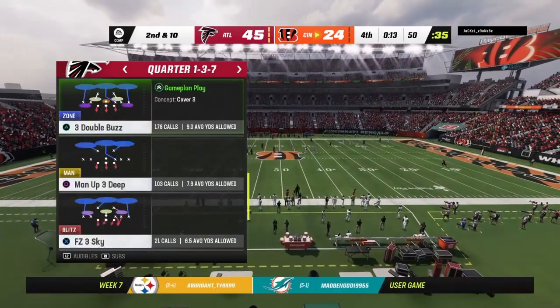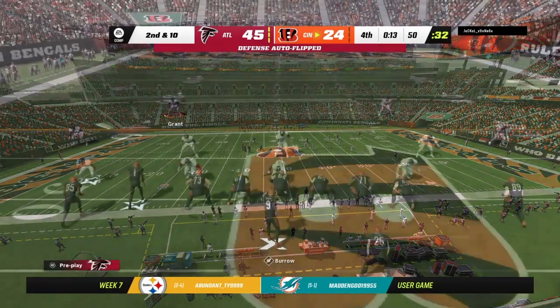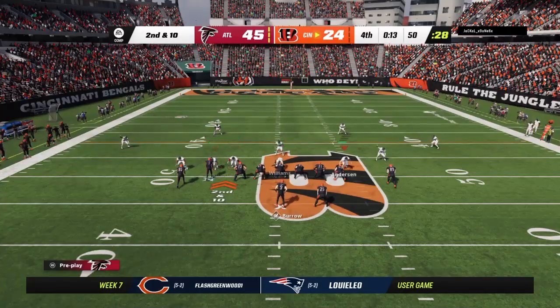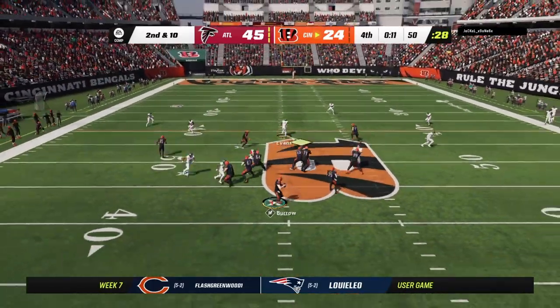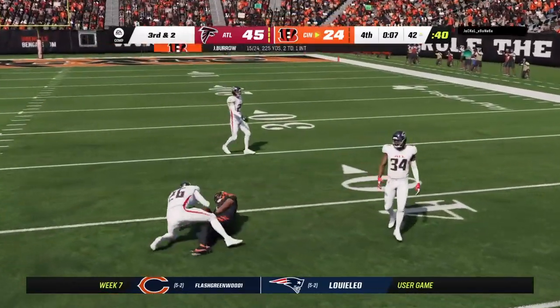That's coverage you'd expect to see in a tie game late. Not in a lopsided game like this. They are not letting up. After the incomplete pass, here now is 2nd and 10. Now it's Burrow. Throwing for Chase on the crosser. He's got it.